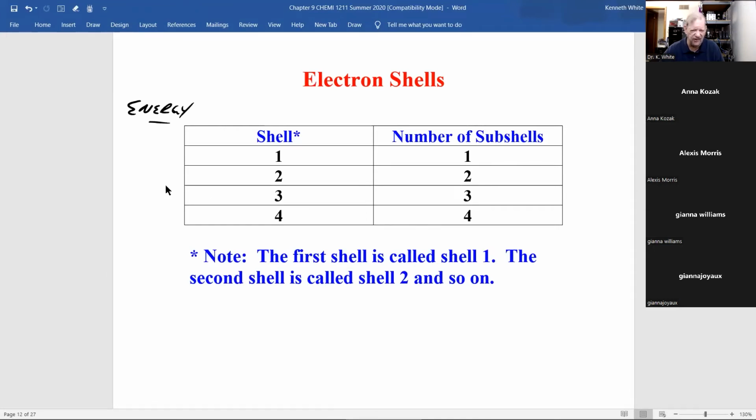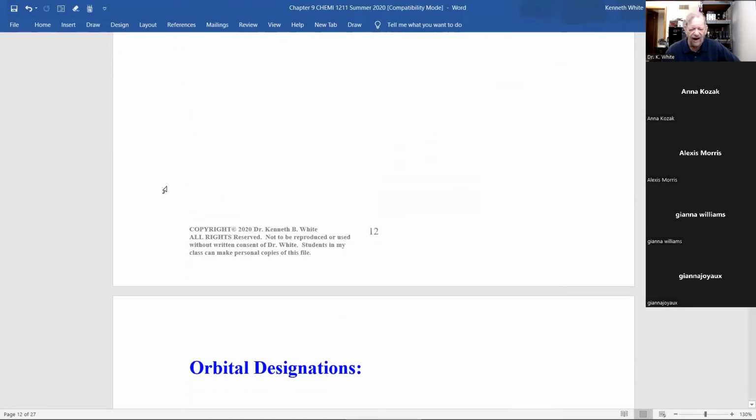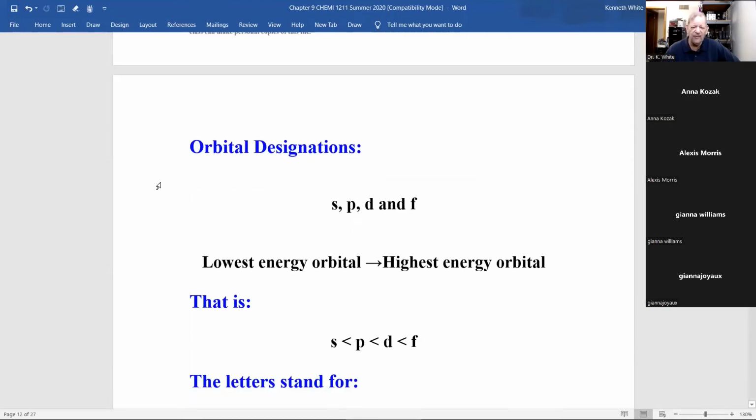When it comes to energy, how much energy electrons in a shell have, shell 1 is the lowest. Shell 4 is the highest. And as you go down the chart from 1 to 4, the energy increases, where 1 is less energy than 2, 2 is less energy than 3, 3 is less energy than 4, and 4 is the highest on this table. Now, we talked about orbital designation, which is also the subshells.